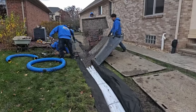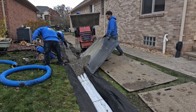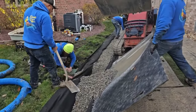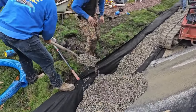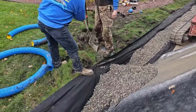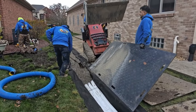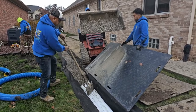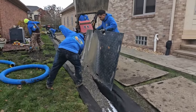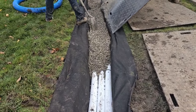Beautiful work. Guys are putting stone around and underneath the pop-up emitter, and the pop-up emitter is on the other side of the French drain fabric. Beautiful job locking all this tubing together.